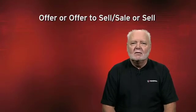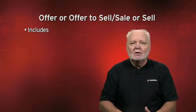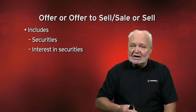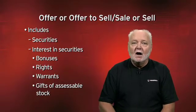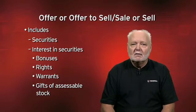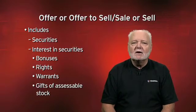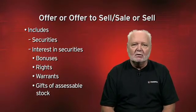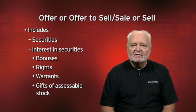Offer or offer to sell, sale or sell. That's a mouthful. What's included in an offer or offer to sell or sell? Well, that would include securities. That would include interest in securities, such as a bonus. Now, remembering back to Series 6, a bonus would be a warrant, so bonuses, rights, warrants, gifts of assessable stock. Now folks, assessable stock has not existed for many years, but it's on this test. And if you give away assessable stock, that was a sale. If you attempt to give it away, that was an offer.